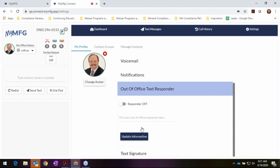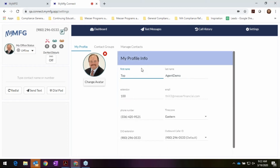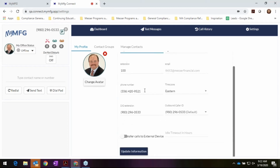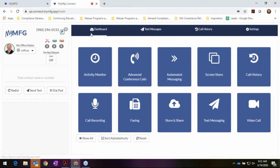So you have an out-of-office text responder, so you can have an out-of-office response there. So if you turn that on and you indicate an out-of-office message, it will automatically text that to the number that you're indicating, and you can update additional information there. You can also have a text signature. That's probably the most important information here. You have profile information that if you'd like to update with phone numbers or transferring calls to external devices, I don't recommend you play with that unless you really just want to get into the weeds of how the back end of this works. If you have questions around that, please feel free to reach out directly.